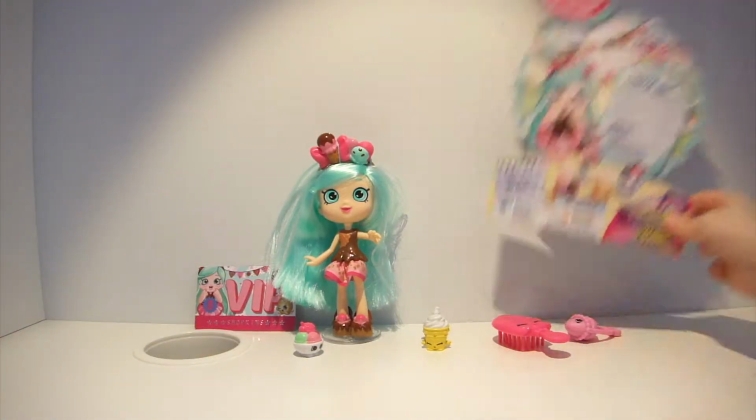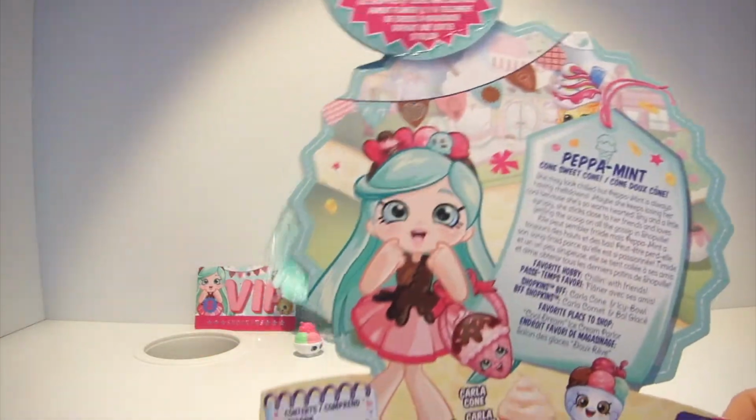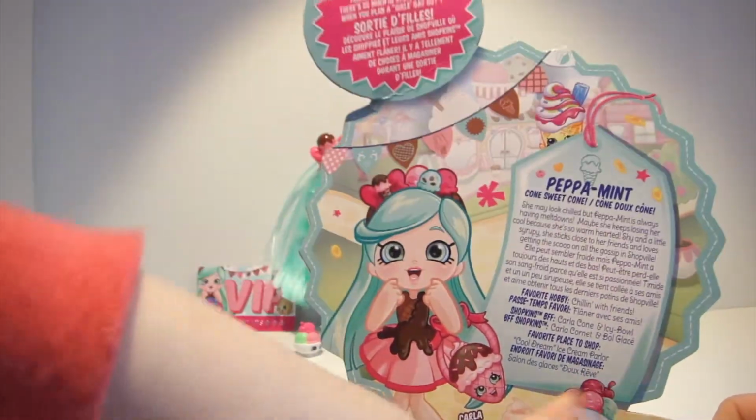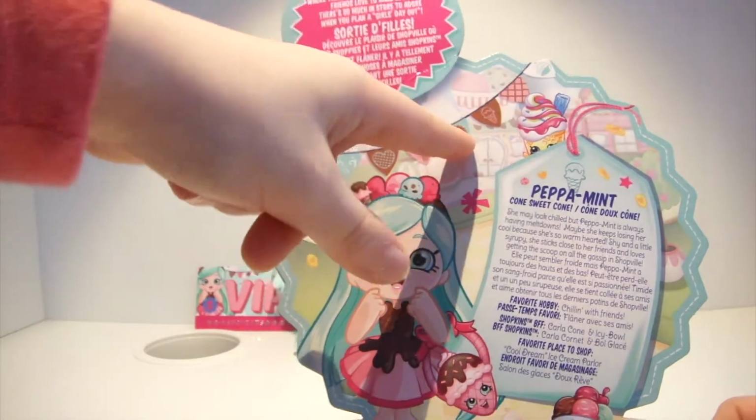And here is the back of the box. It has Peppa-Mint, her purse, and the two exclusive Shopkins and an ice cream shop.